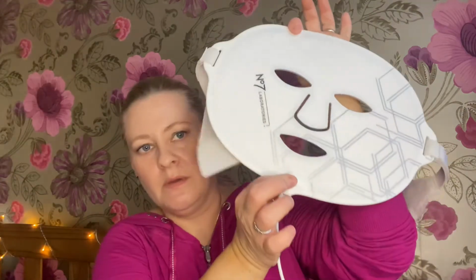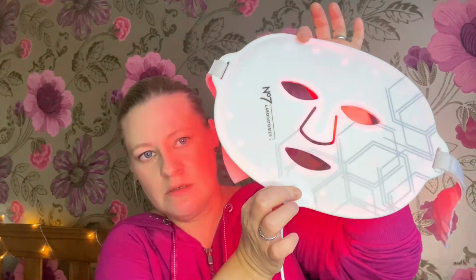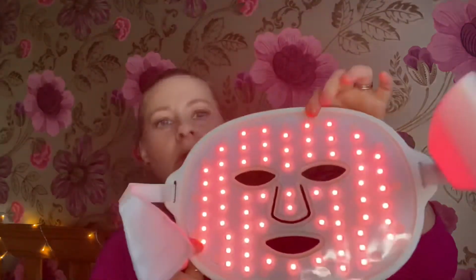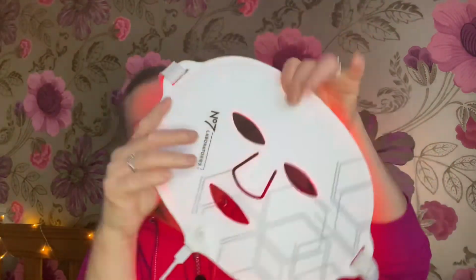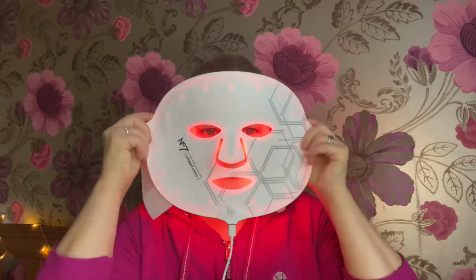So you just switch that on, press the button, and you just literally pop that on, keep that on for 10 minutes, and then it'll beep and go off, and that's your treatment done for the day. I will sometimes do that twice a day, depending on time. So sometimes I do it in the morning and then in the evening.